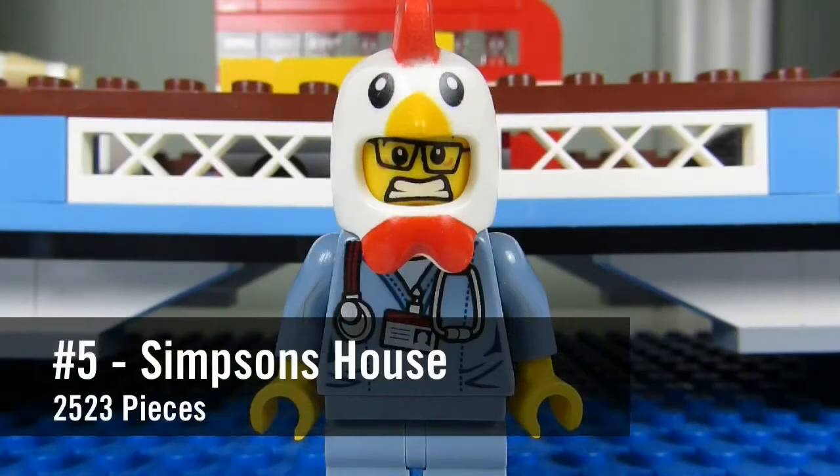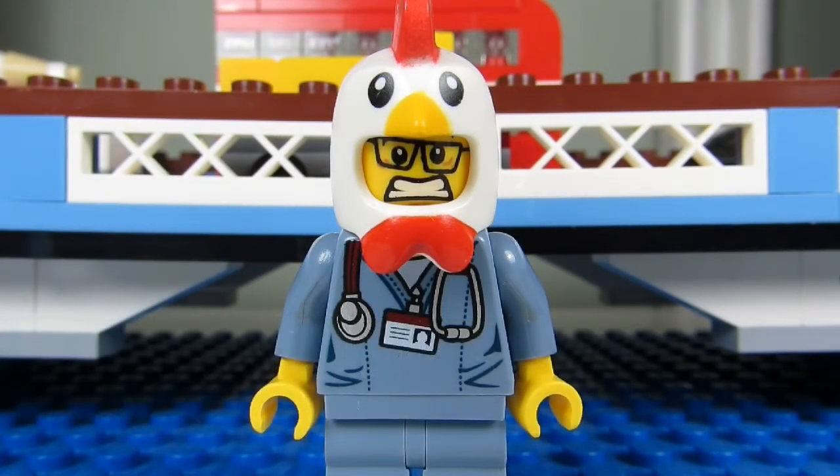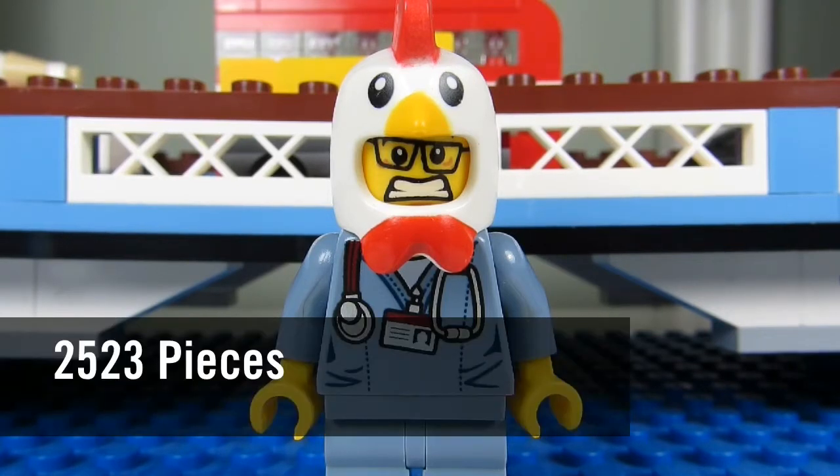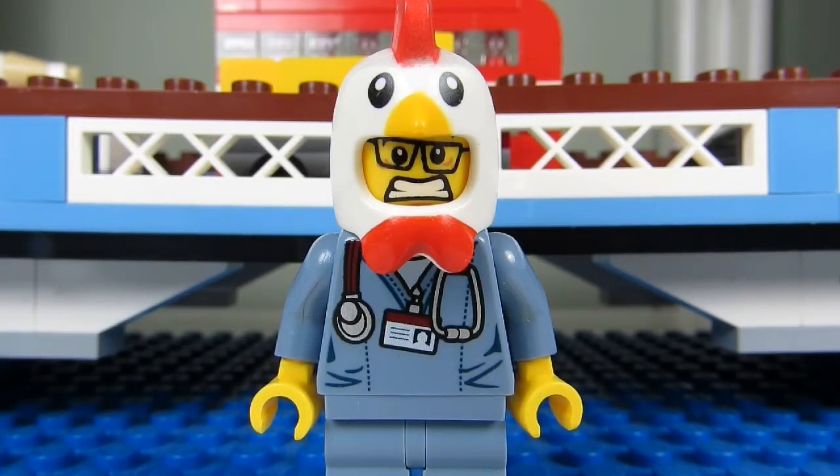Number 5 is the Simpsons House, set number 71006. This set has 2,523 pieces and was released in 2014, and it sold for $200 US or $230 Canadian.